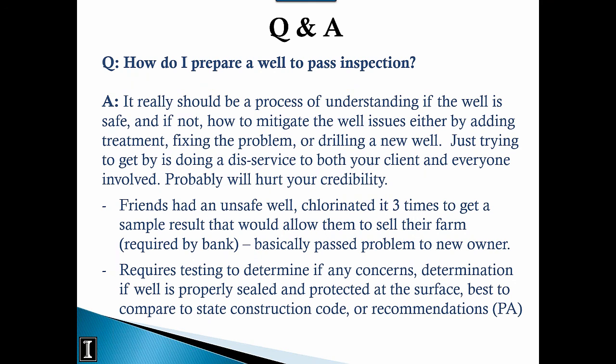So someone asked, how do we prepare a well for inspection? To me, and I don't want to read too much into the way it's worded, it really shouldn't be about how to make it pass inspection. It should be about understanding if the well is safe or not. And if it's not, how to mitigate that, whether it's treatment or fixing the problem. It might be there's a crack in the casing. We run across those sorts of things all the time. Or it could be something as simple as the vent screen isn't on the well cap anymore, and so bugs have gotten in or whatever.